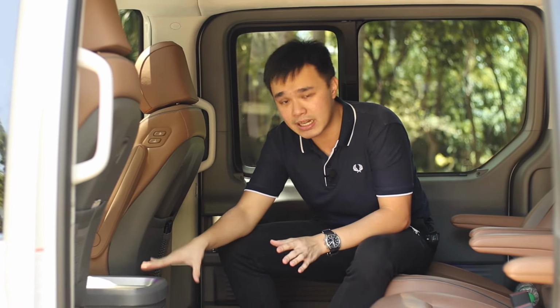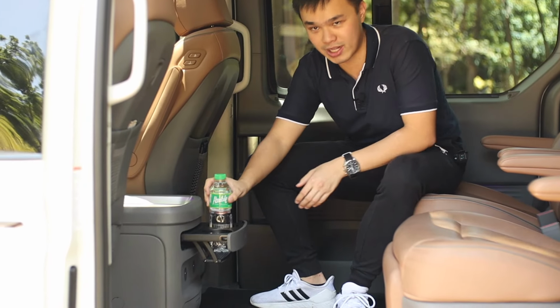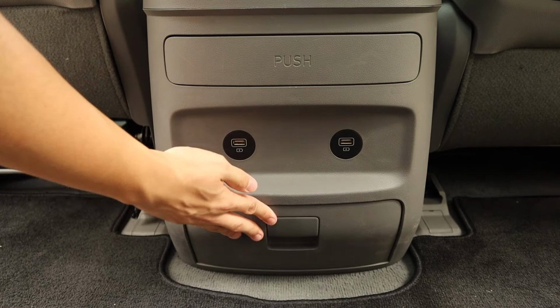Now, down here by the center console, you have 2 ginormous cup holders. You can just stick your drinks in right there. And you also get 2 USB-A ports and a bigger cubby down below.